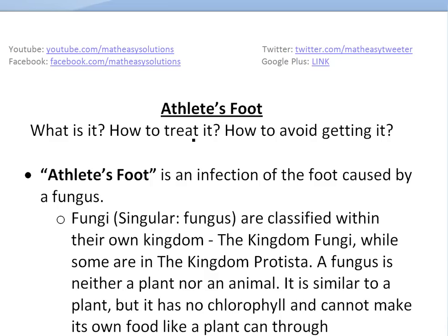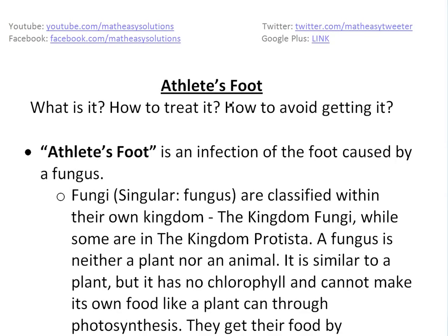Alright, it's time for another math easy. So we're going to discuss athlete's foot, what it is, how to treat it, and how to avoid it. Basically, I have athlete's foot right now. I'm treating it right now. It's pretty severe. I just wanted to do this math easy on it, so in case you ever get athlete's foot or you want to prevent it, this is a really important video to watch.